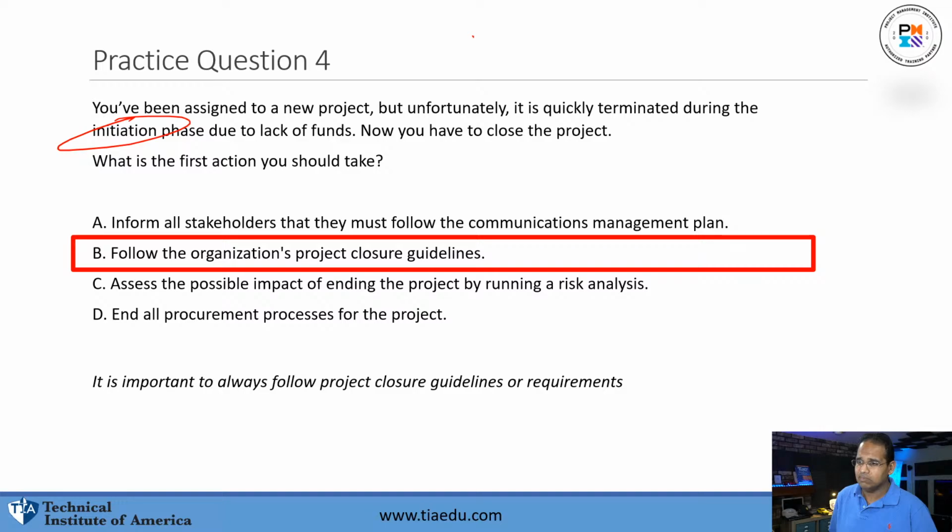Assess the possible impact of ending it by running risk analysis? No, not yet. End all procurement processes? You really haven't even started anything yet. It's probably still initiating. None of the procurement processes run in initiation, right? Follow the organization closing guidelines. The organization should have some formal procedure. And where are you going to get this? Those EEF and OPAs, if you remember those things, will tell you that.